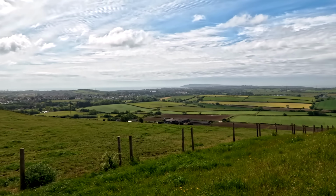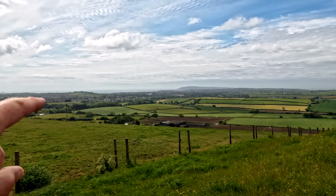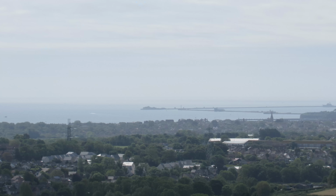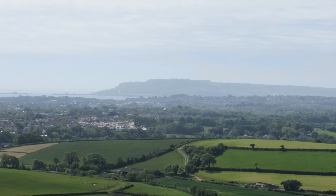Well, our first view today of the sea in the far distance, that's Weymouth Bay, and just see the edge of Weymouth there, and just beyond the Isle of Portland.